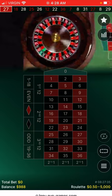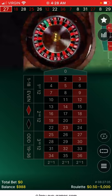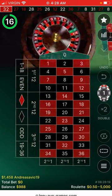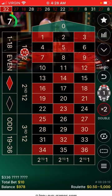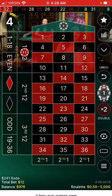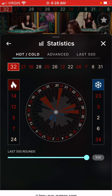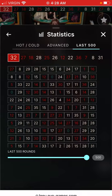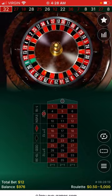So 27, 18. Okay, so 1 to 12 hasn't hit in a while. All right. So let's go to 1 to 12. And we'll start the progression at 10. Well, let's do 11 and we'll cover the 0 as well. I think the 0 is going to hit soon. Hasn't hit in a while. When was the last time this? Oh shit, wait, no, it did hit not too long ago actually. So let's go see here.